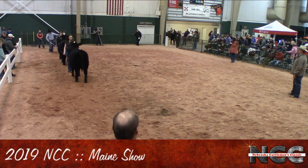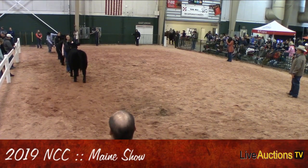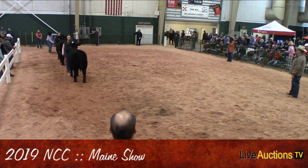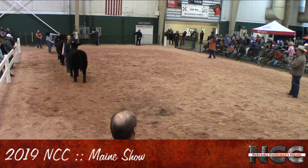The heifer that wins the bred heifer contest, stout, massive in her kind. If you're looking for a female that'll have that kind of power, this heifer has it. Really massive when you get behind her and look down in her hip and stifle.